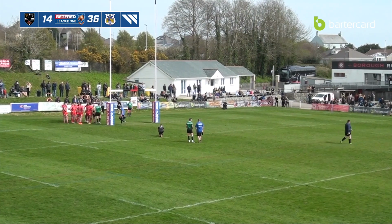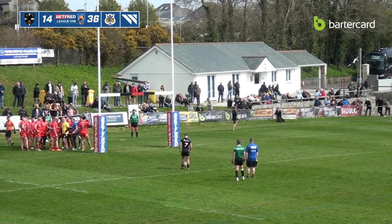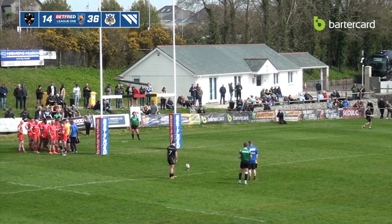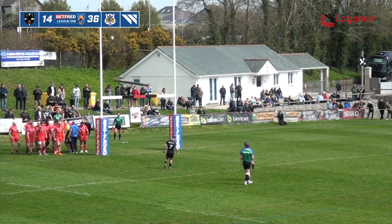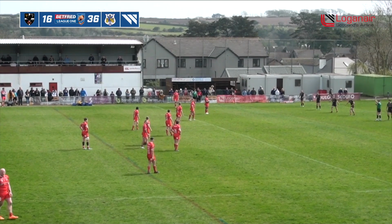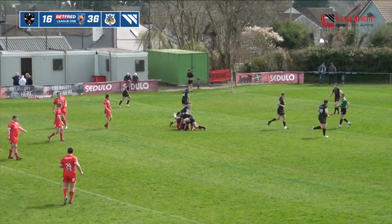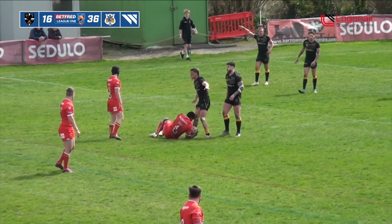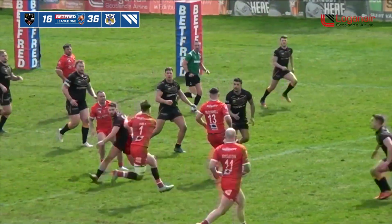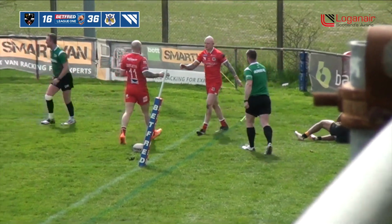Number 6, Cameron Ruslin with the relatively easy task of slotting over this extra 2 points. And he duly completes the job. Quick tap there from Doncaster. And it's Tally, the Fijian, who takes the Dons into range. Burns, Johnston, Robinson, out to Smeaton, out to Halliday, and Tom Halliday is in at the corner.